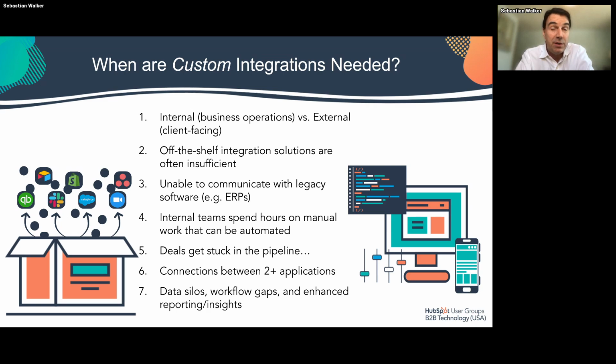Point 5, which really we see with HubSpot a lot, and we see with our partners, that deals, really big deals that they're about to get over the line, get stuck because there's an integration.